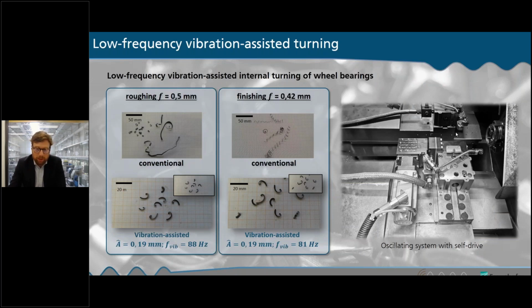You see the picture on the right side where the wheel bearings are clamped on the spindle in this area. And here we have not the flexible vibration system. We have a special system with a self-drive, so an additional motor in the machine. Here we realize the vibration assistance inside the industrial technology. And here we have two different cuts. At first, we have the internal operation of roughing with a feed of 0.5. You see the chips of the conventional process here on the top picture. The chips are quite stiff because of the high intersection.